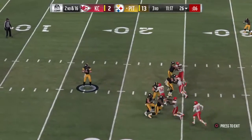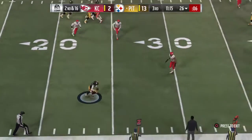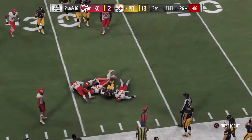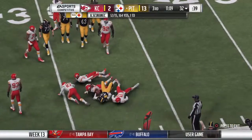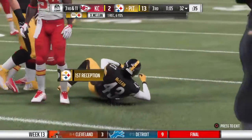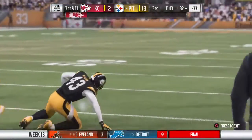Now a shotgun snap as they'll look to throw. Out to the flat. That's complete to his running back. A very good move, but for a relatively modest gain out near the 32. It'll be a gain of 6, and that'll bring up a 3rd and 11 situation.